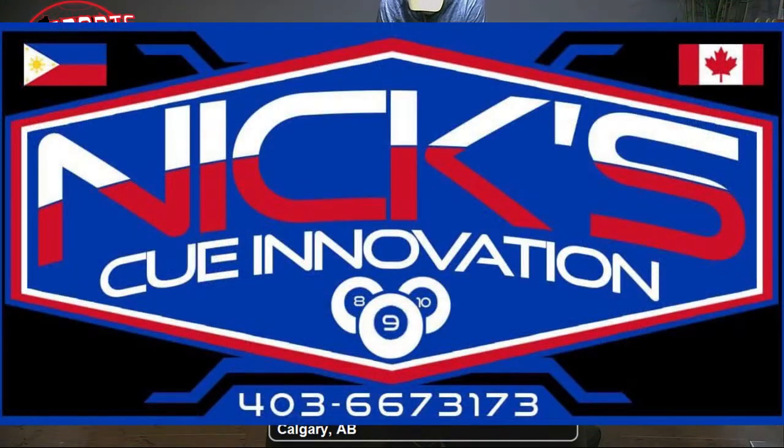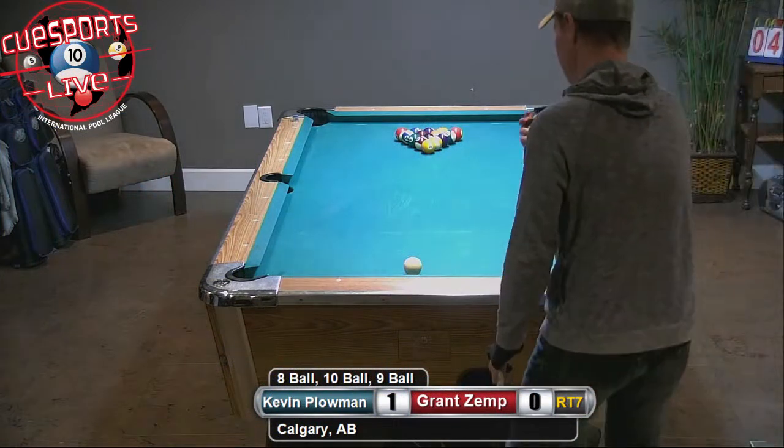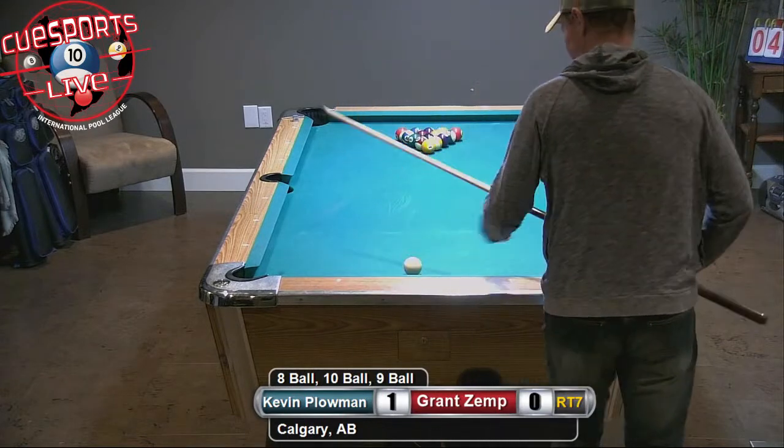Playing with the Nix shaft, break, and shooting. So we'll see if he goes to that second ball from the right-hand side. It's really quiet in there. It's way too quiet.